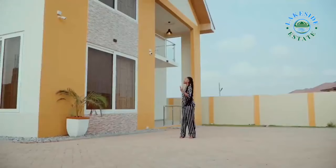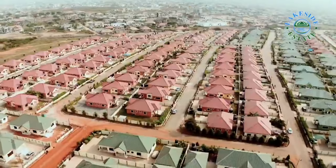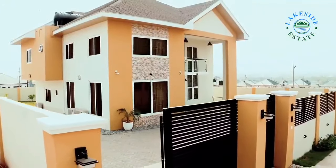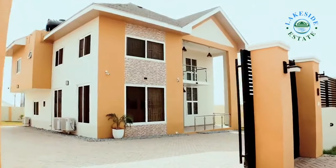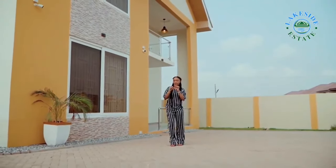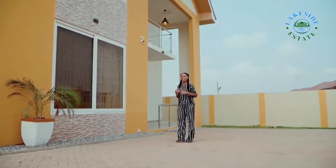I cannot wait to give you a walkthrough of this elegant architecture right here within the gated community 9 of Lakeside Hills. Now, the first thing you notice when you walk through the remote-controlled automated gate is the sheer spaciousness of the compound, big enough for you to park about 6 SUVs. And don't forget about the multi-purpose lawn at the back, which I'll be showing you in no time. Right now, let's walk into the Orca and see how it feels like to live in it.